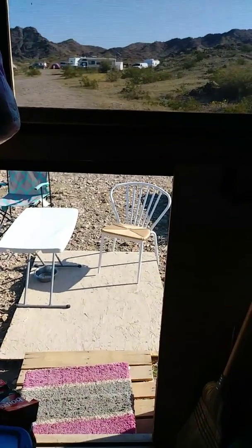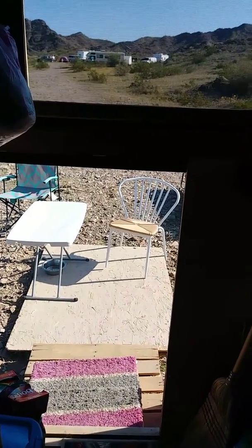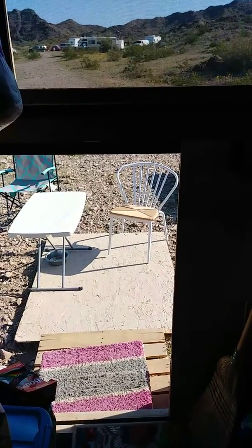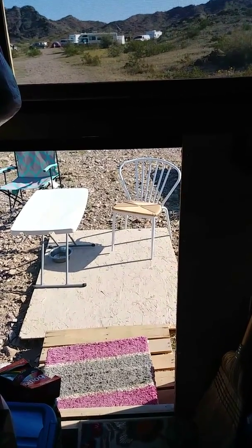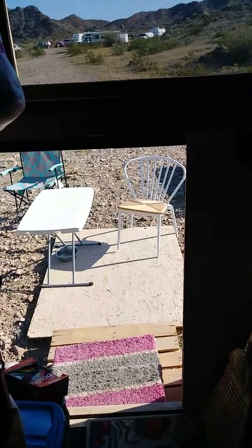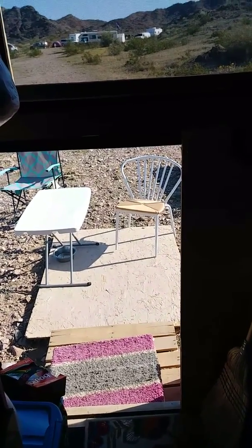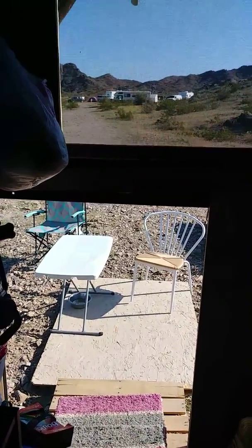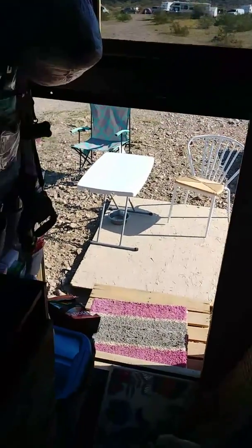And I have a little patio outside. Christina had some extra flooring, so I'm going to put flooring on top of that. And I like it. It's a nice little patio. I sit out there and write, and I do my bills and things like that. So I kind of like it. So there you are. That's where my rig is right now.